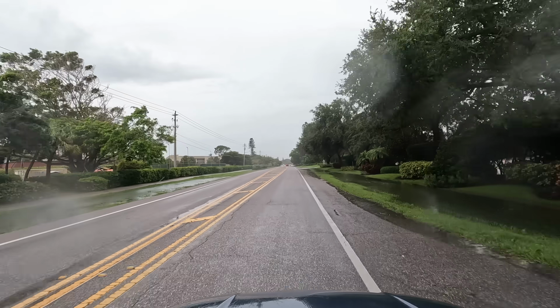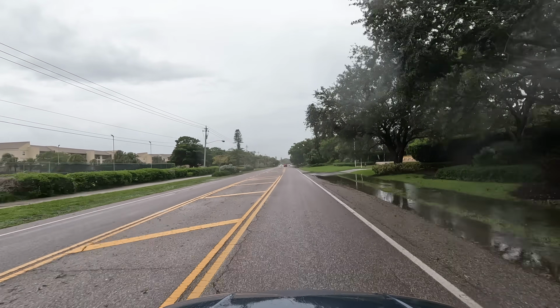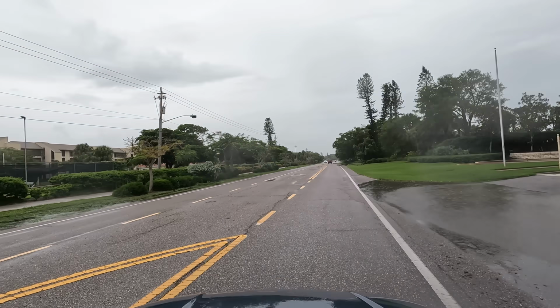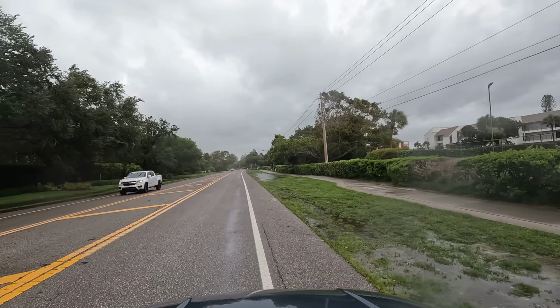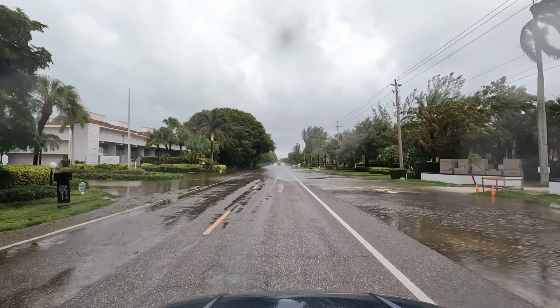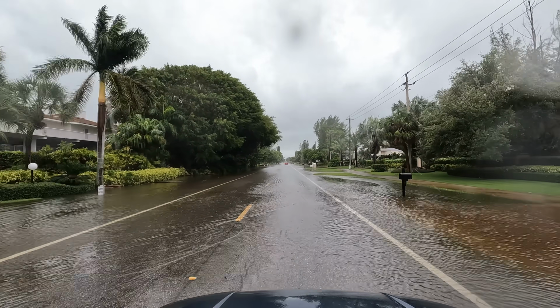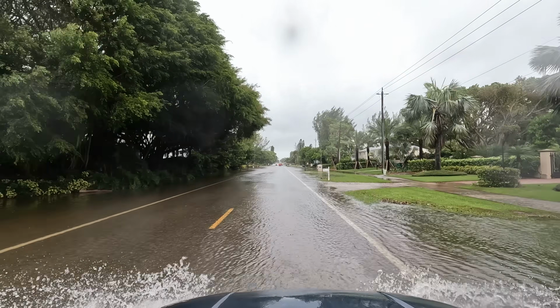Now the last two areas weren't too bad, but the water here is a little bit deeper than I am comfortable with, and we do see a police officer stopping traffic up ahead. So it's pretty clear that we wouldn't have been able to continue south even if we had wanted to, so we did decide to turn around and head north back up Anna Maria, where hopefully we can still get off the island. So we made it as far as we could go on Longboat, at least for now.